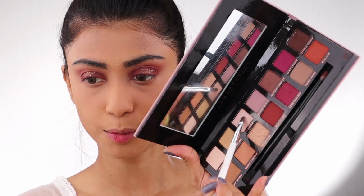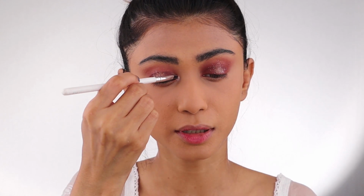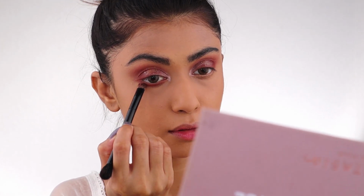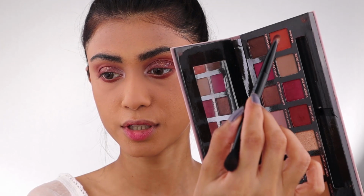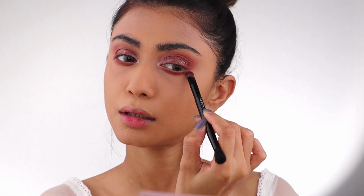It looks beautiful. Next, taking the Plum P13 brush, I'm going to pick some of this shade. This is a champagne shade. And I'm going to apply it in the inner corners, and taking it up a little. I'm going to take the same brown shade and apply it on the lower lash line. And I'm going to take this orangey shade. I'm going to apply it underneath that brown for a little bit of transition. And just take another brush. I'm using the PAC 204 and just blending both the shades.